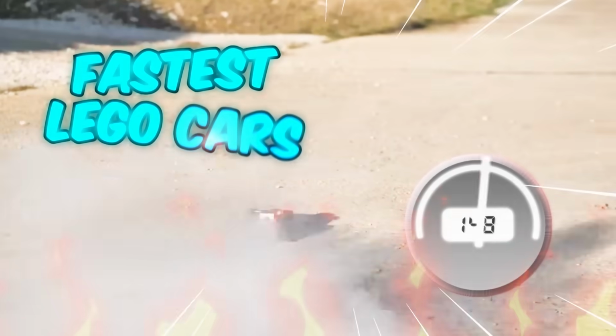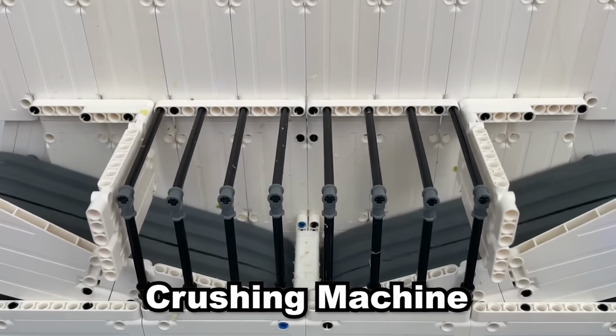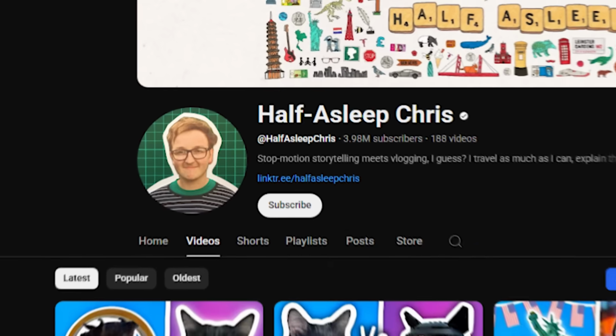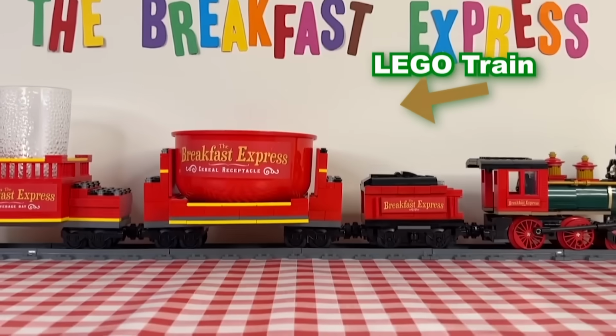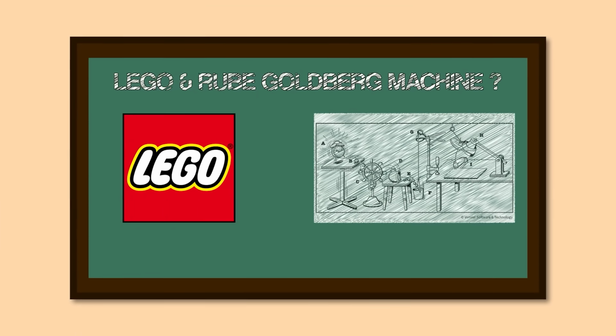From one of the fastest LEGO cars ever built, to this LEGO prosthetic arm that actually works. These are some of the best inventions made with LEGO. But first, I have to show you how half-asleep Chris automated his breakfast with a LEGO train and a Rube Goldberg machine. There's a lot going on here, so I'll try and make it quick.